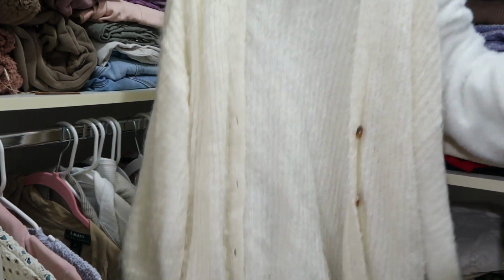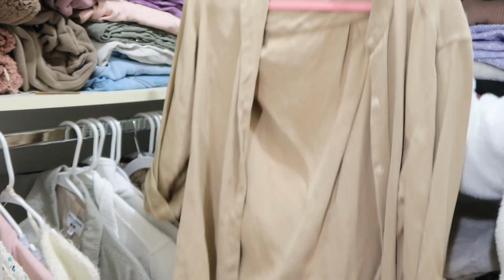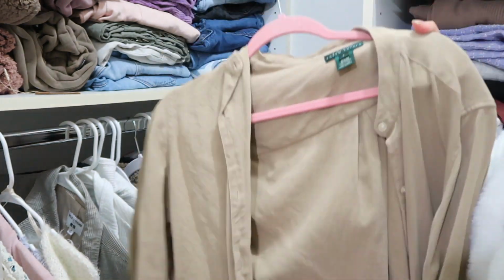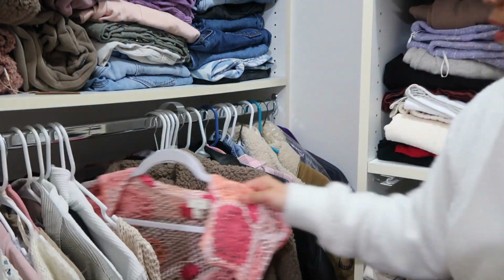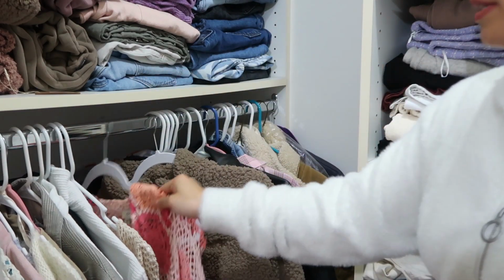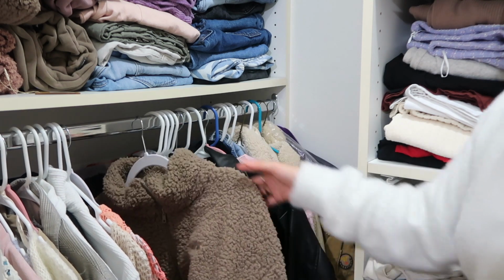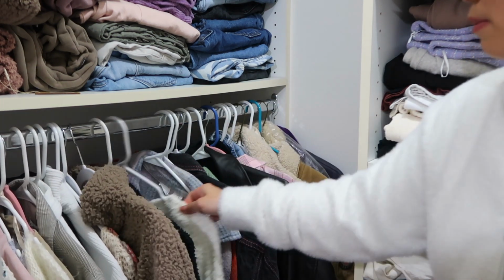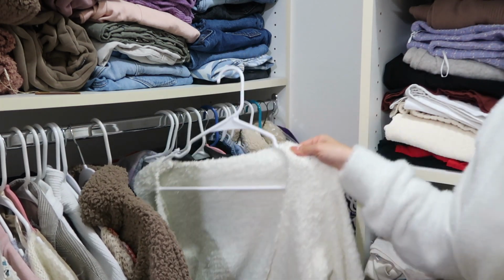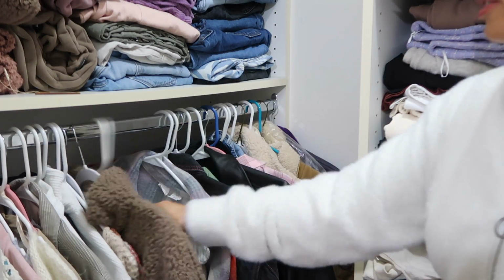And then I have this nice fuzzy one from Forever 21. I do have some of these tops that I like to wear as like a jacket. This is a fun color one. I just don't have anything to wear with this yet, so I'm going to keep that for now. And then I have the Skims fuzzy teddy jackets. I do have a few Skims here as well. The Skims wrap top and the Skims cropped pullover. I have matching bottoms to them.